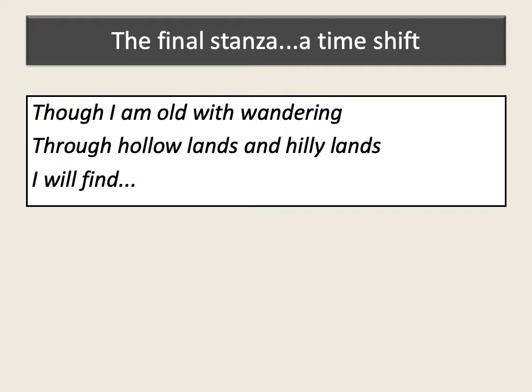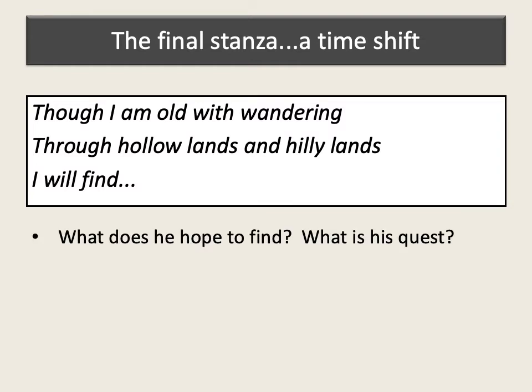There's an invitation. You're going to have a go at a taster draft to complete this final stanza of the poem, when that speaker who entered the woods with the fire in his head, who saw the appearance of the glimmering girl, now he's older, years later. What is it he wishes to find? Here are three possible challenges. Challenge one is the story. What do you think he hopes to find?